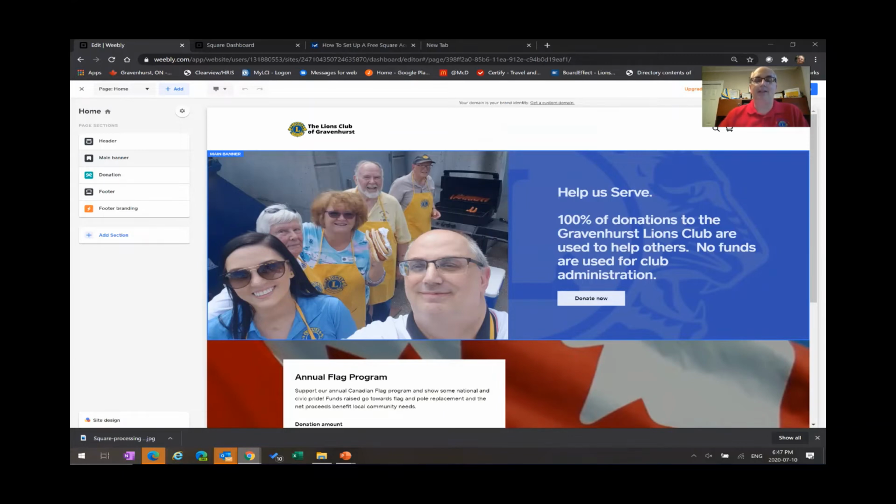The centerpiece, that's me in the middle and my wonderful daughter right next to me smiling. So that's the main banner on the page. That's what you would see when you go to that website, donate.gravenhurstlions.org. And it created a donate now button, which I'll talk about in just a moment. And you can edit all that text and add whatever text you want or images and so forth to really make it your own.